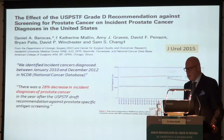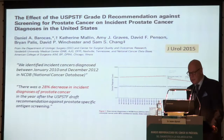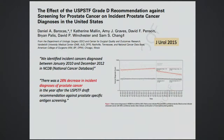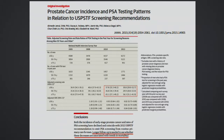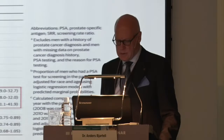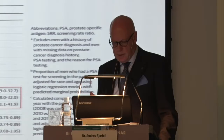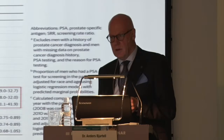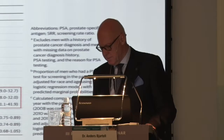What are the consequences that we know today from the U.S. Task Force recommendation? There is a clear decrease in the number of PSA tests and biopsies, as recently reported in the Journal of Urology, like a 28% decrease in the incidence of prostate cancer. An even more recent paper in JAMA by Jemal et al. again clearly showed reduced numbers of biopsies and diagnoses, but they recommend that we need longer follow-up to see whether there will be an effect on mortality. It has been criticized a lot that if you don't take the PSA test, you're going to miss a lot of lethal, dangerous cancers. And that's the problem we have today.